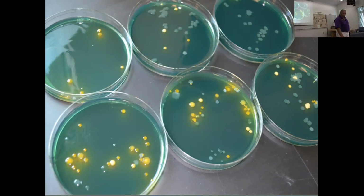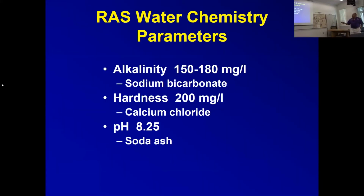We do that once a week. So here's our parameters then. We want our alkalinity in the water to be around 150 to 180 milligrams per liter. If it's below that, we'll use that small tank and make up a saturated solution of sodium bicarbonate, which is baking soda. And then we'll pump that into the system. This we're monitoring by hand. We don't have a pump for that, but we monitor it by hand until it reaches that level.